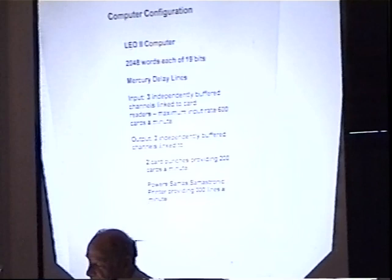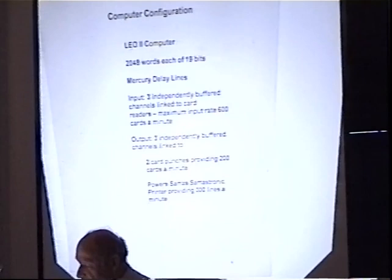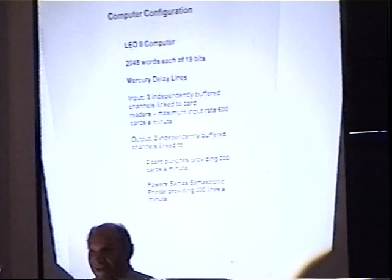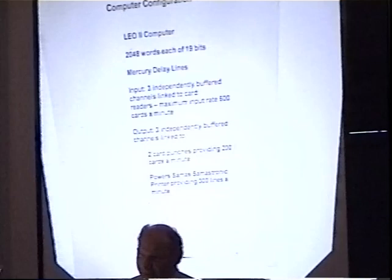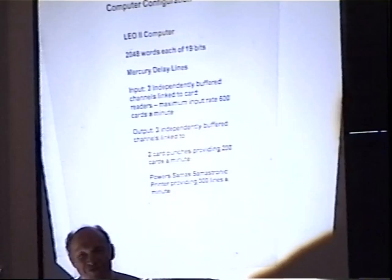Output consists of three independent buffer channels linked to two card punches providing 200 cards per minute, because the punching rate was only 100 cards a minute, as against the reading rate of 200 cards a minute. And that marvel, the Powers-Samas printer. Some of you may remember the Powers-Samas printer. Yes, I can see faces there, the Powers-Samas printer, providing 300 lines a minute. And I think it's fair to say Ernest K. here is one of the original designers of Leo. It's fair to say that the printer caused a few problems in linkage. Yes. And to make it work was a piece of genius.